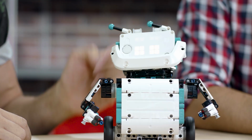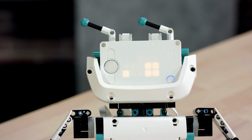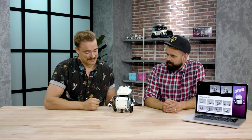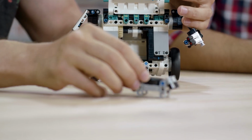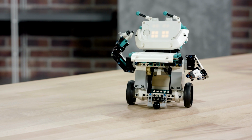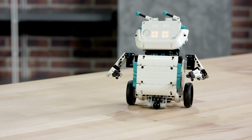As Dan said, Charlie is very easy to animate, create new faces and even voices. But my favorite part is that he has this secret little hatch where he can hide little surprises. So here's a little dog. So Charlie is a cute little robot full of surprises.